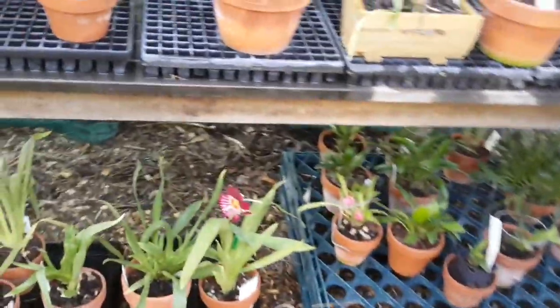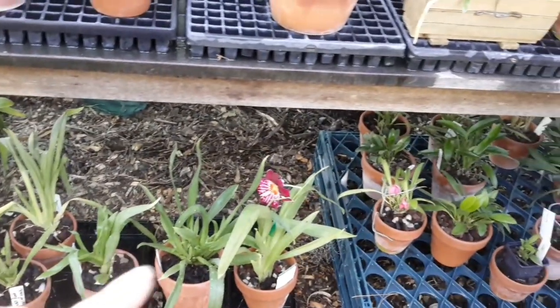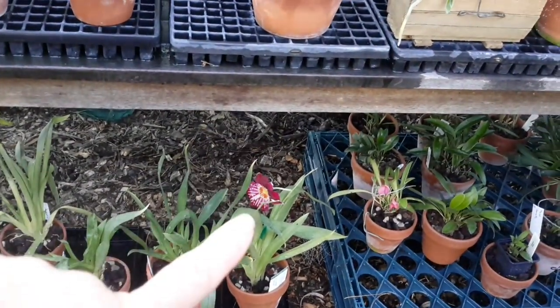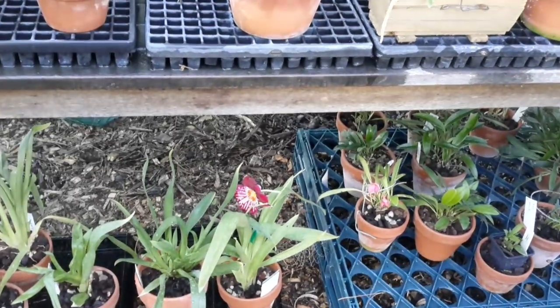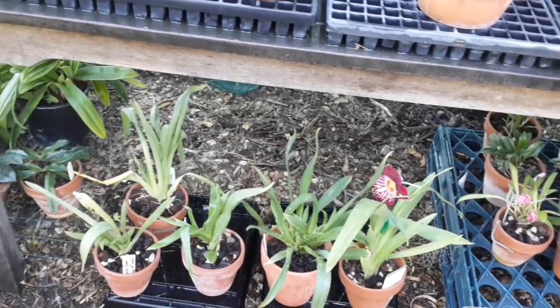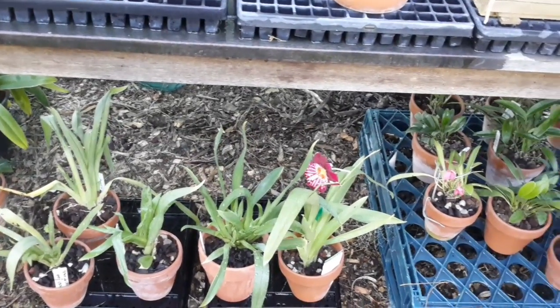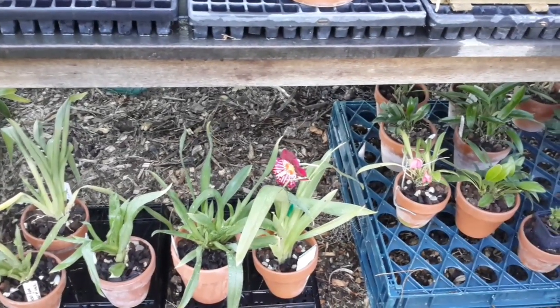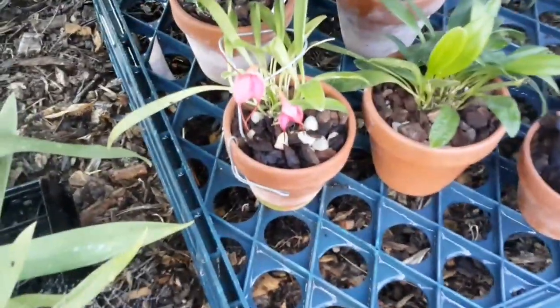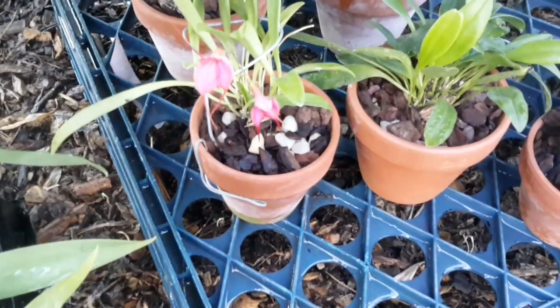Then just down below here, I've got to give this some water because the misters do not get under the table. These Metoniopsis, just that one's still in flower. I can't tell you what that is because unfortunately, when I brought them out here, I did knock them over and I knocked some labels out. So I'm not 100% sure what that one is. And as you can see, I've got another Masdevallia in flower there, this little pinky red one.